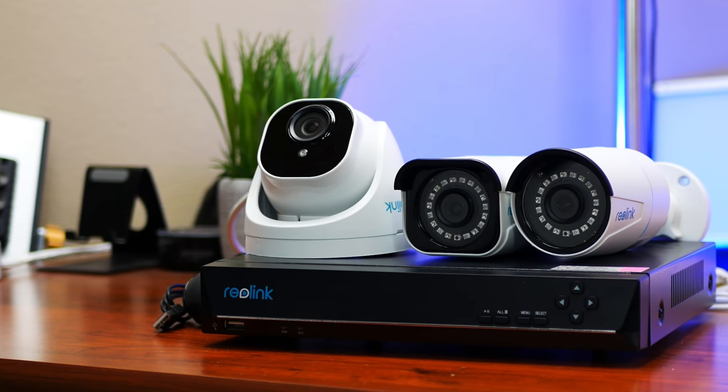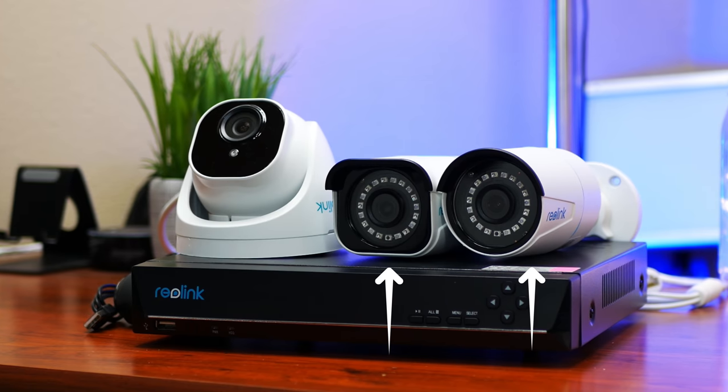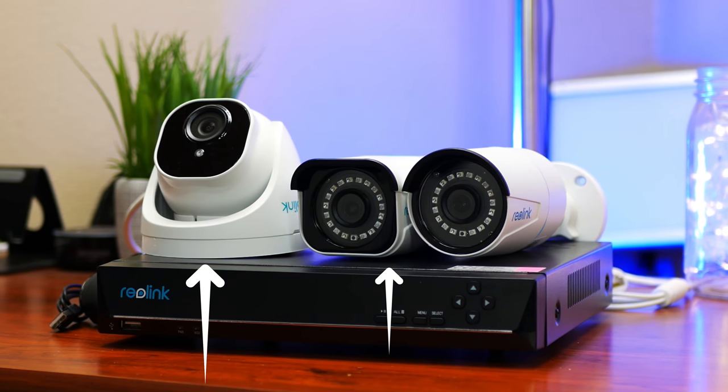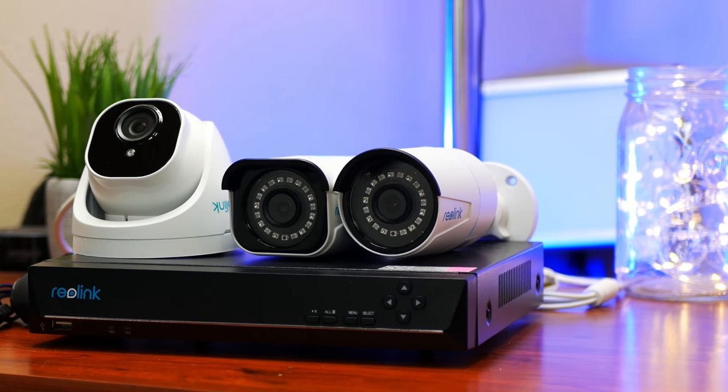Today, we'll be comparing these AI cameras, and I have the 5 megapixel, the 8 megapixel, which is the 4K version, and the new 12 megapixel. I want to thank Reolink for sending me these cameras plus the NVR for testing and review.